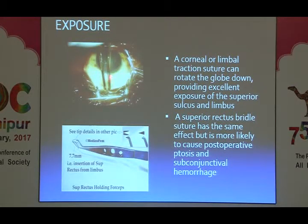So while holding the superior rectus forceps, we can remember the forceps is designed in such a way that if we keep this bend at the limbus, automatically the tip will be at the insertion of the superior rectus, because this distance is 7.7 millimeter.